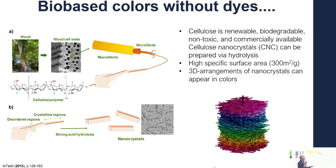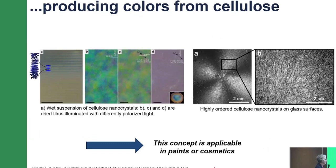So this particular application in cellulose has been developed by a company. I think this is something we should maybe add to the slides one day, Anomera, and they're using it for cosmetic applications to make pigments that have iridescent colors. So that's an example of what it looks like.